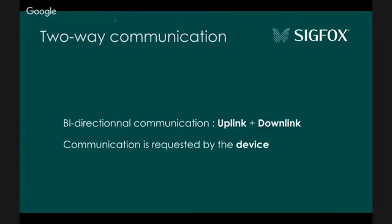If you look at the internet, you will see a lot of nonsense said about Sigfox because people don't know what they talk about. But our protocol is bidirectional. It means that the device can send a message to the cloud, but the cloud can also send a message to the device. So it's really bidirectional. We use uplink and downlink messages.